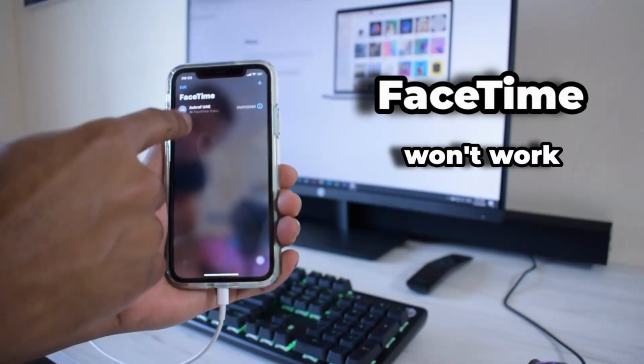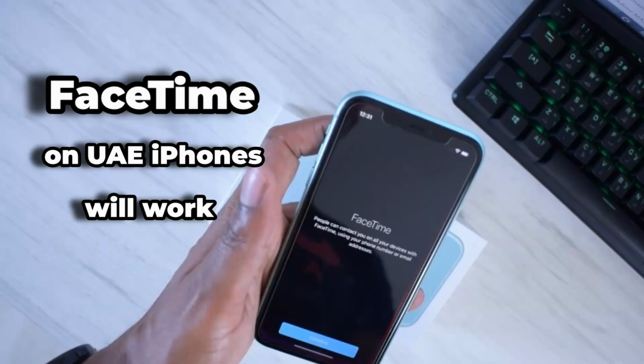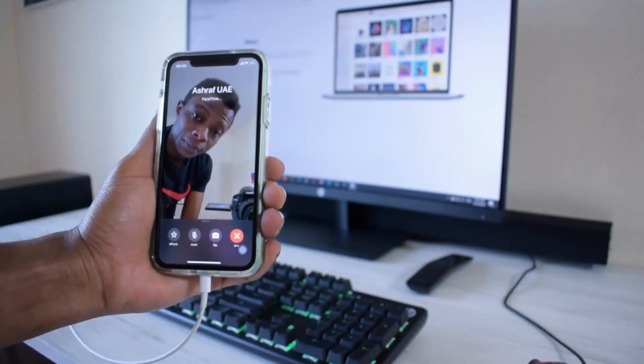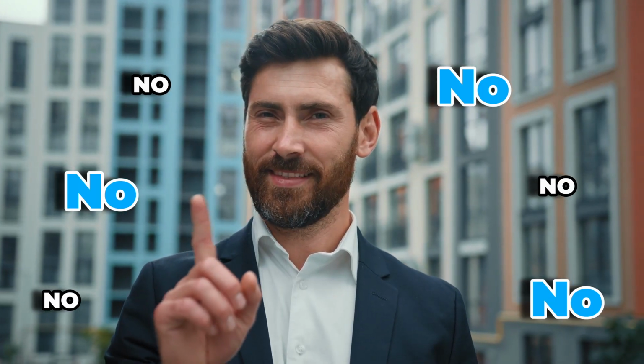Even though FaceTime on a UAE iPhone won't work with UAE network providers, it's going to work with network providers in other countries, including India. I was able to enable and use FaceTime in different countries on a UAE version iPhone 11. As for KSA iPhones, they don't have any FaceTime restrictions right now.